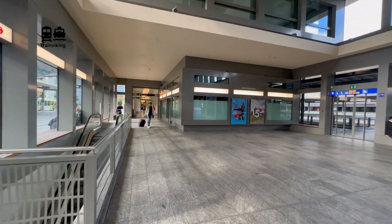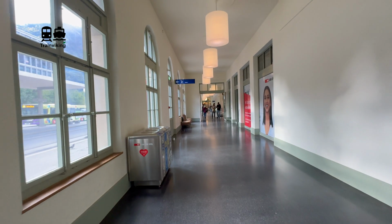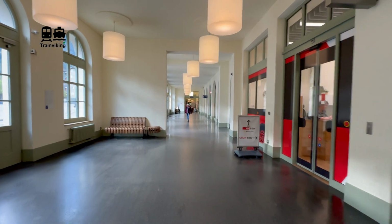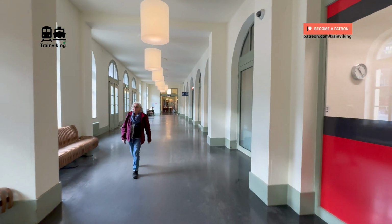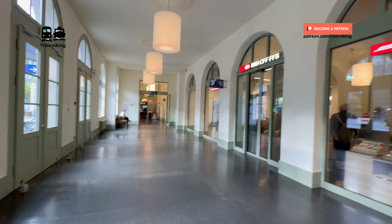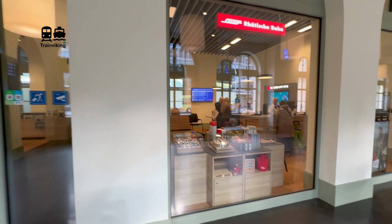Over here you find some shops and also railway related services, although I have to say most non-railway related services shops are located in the underground passage. There's some information about the buses here on the right, for example, and if we move on a little bit more you find the ticket counters for the SBB and the Rhaetische Bahn.